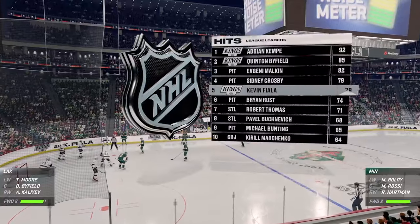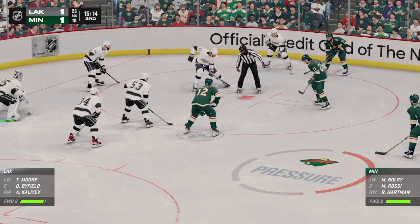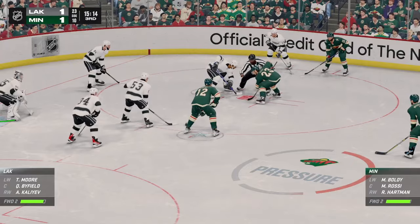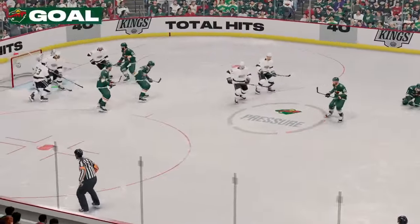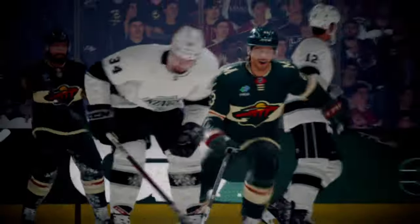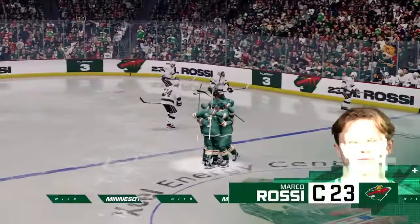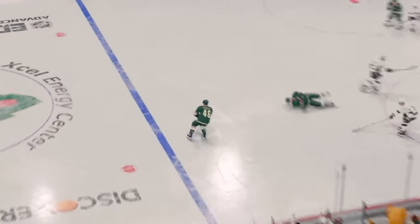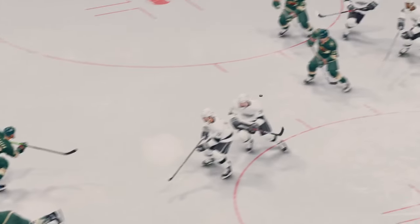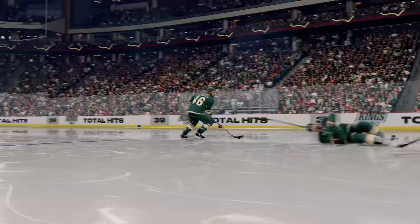Lots of time left in this period. You can feel the energy in this crowd. It's a tie game. Play resumes here as he wins the draw inside the offensive zone. Shot. Everyone always talks about the stick positioning. How about the timing to get to the slot area as well? And the ability to just tap it down and redirect it.